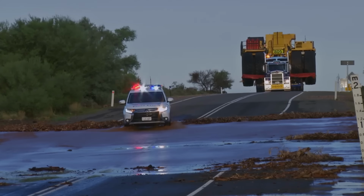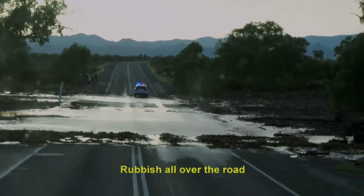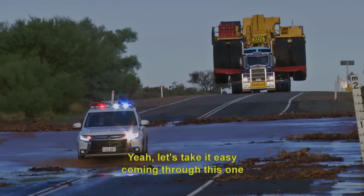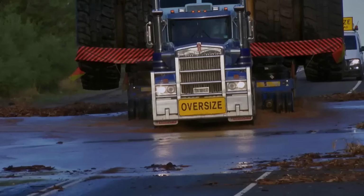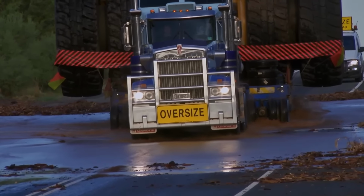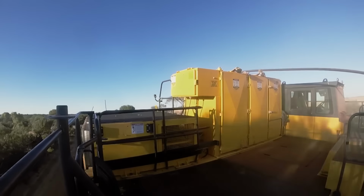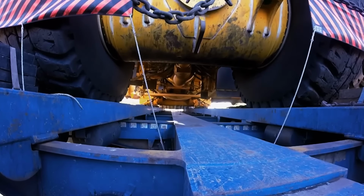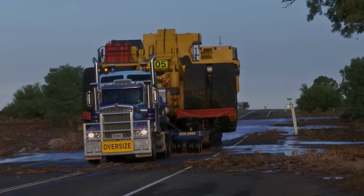Heavy overnight rain has left a trail of destruction. Rubbish all over the road. Yeah, right, mate. Yeah, let me take her easy coming through this one. Tree debris and stuff all over the road, so just take it easy. You don't know what you're sort of going to run over. The slightest damage to this load could be a very expensive exercise. The dump truck on the back is worth $3 million, and Cameron's trailer another 1.1 mil. Yeah, you sort of might bend a rim or do a tyre or something like that. It's the last thing we need.